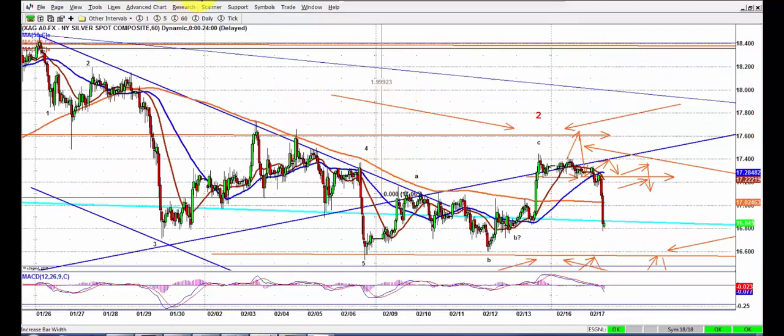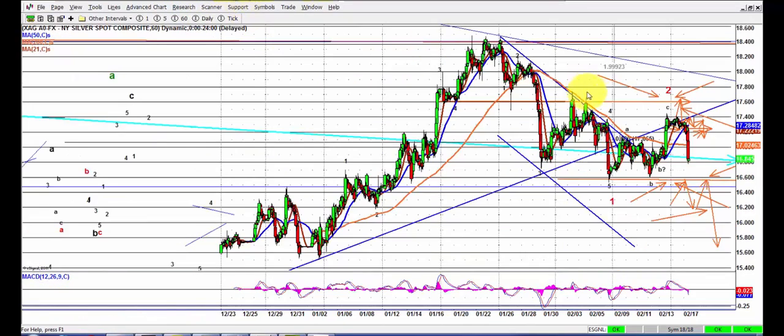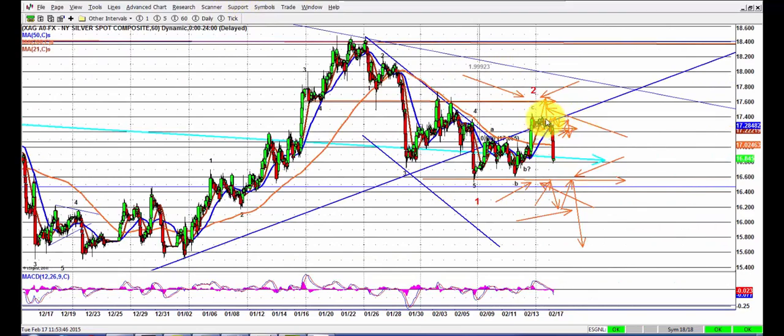Okay, here's silver. Again, don't tell me you're surprised, because everything is right there. I explained it so many times. I said to you, this rally is going to amount to nothing. Even if it rallies there, it's most likely going to come back. It's doing exactly what I said.